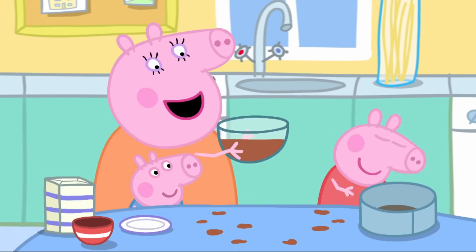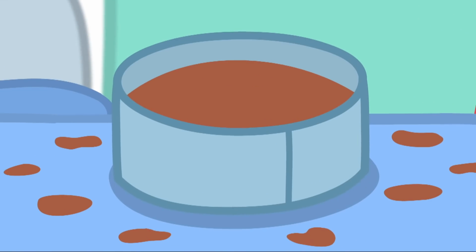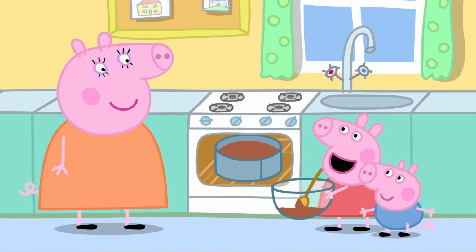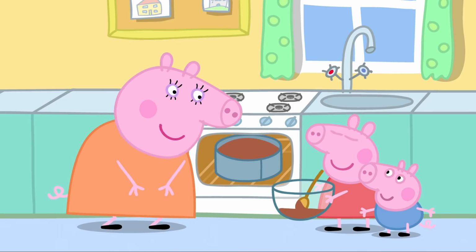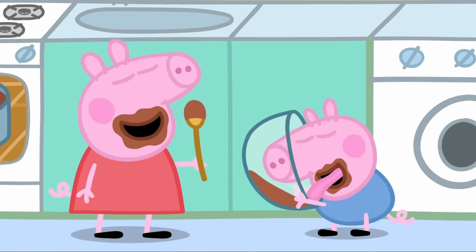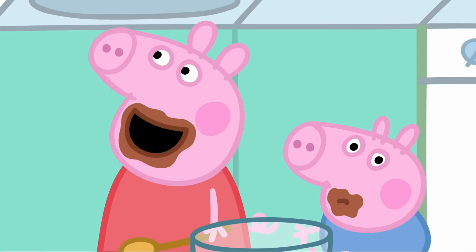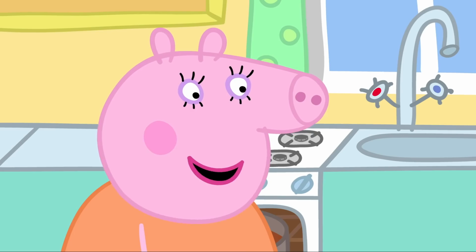Okay, George, that's enough stirring. There, Daddy Pig's chocolate cake. Hooray! Now, we just have to bake it in the oven. Mummy, can I lick the spoon? Yes, you can lick the spoon and George can lick the bowl. Yippee! Peppa and George love chocolate cake mixture. Poor Daddy Pig. He's missing all the fun. Mummy, can I ring Daddy at work and say happy birthday? That's a nice idea.